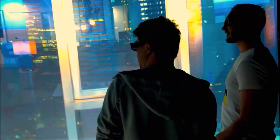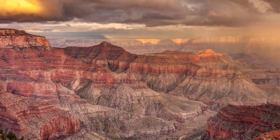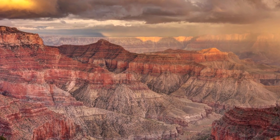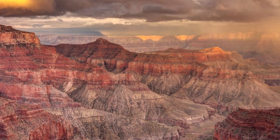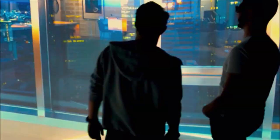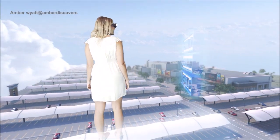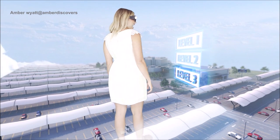That is very important. For example, if I show you this flat 2D picture of the Grand Canyon, you can't see how big it is. You have no idea how big it is from looking at this picture. Yet, with a hologram, you can see the true depth and fully comprehend how enormously large things really are.